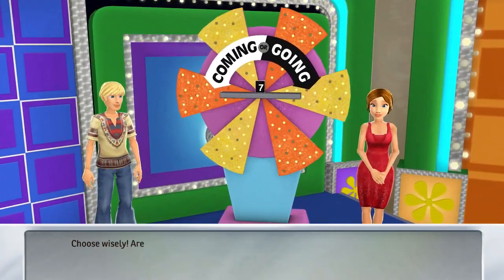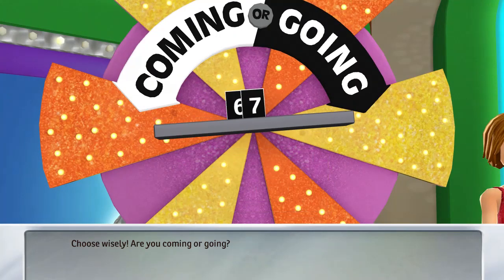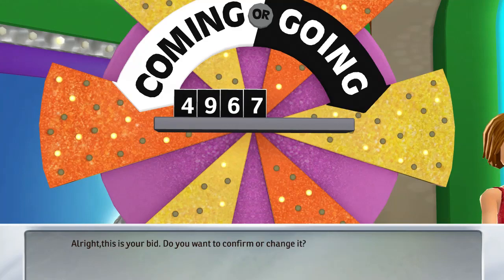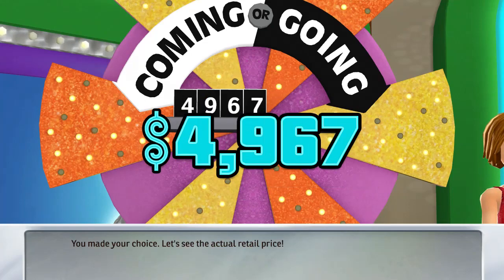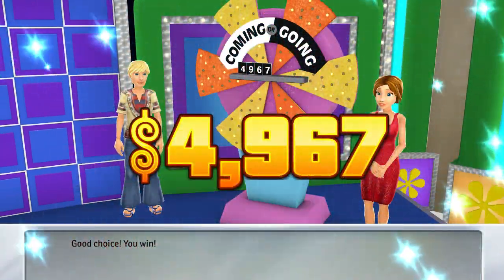Okay, choose wisely. Are you coming or going? All right, this is your bid. Do you want to confirm it or change it? You made your choice. Let's see the actual retail price. Good choice. You win.